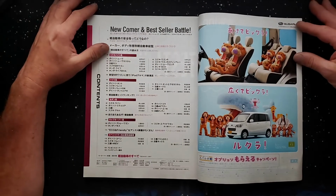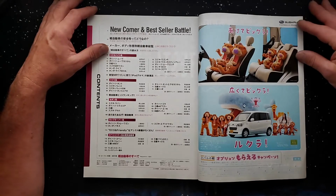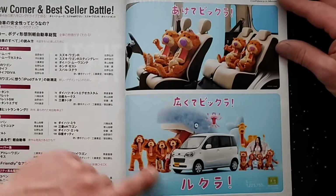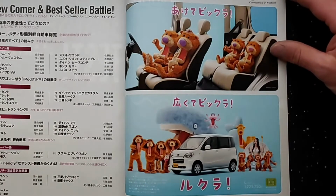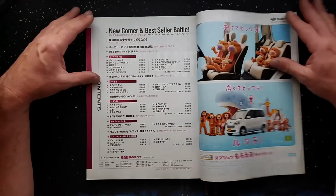We've got some bears, and they're in a Subaru. Are they bears or beavers? They've got beaver teeth in the back. I'm not sure what's going on. Right, this is wild. Okay, anyway, next over here we've got the contents page.